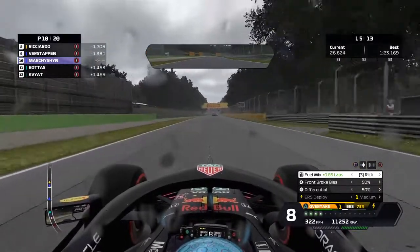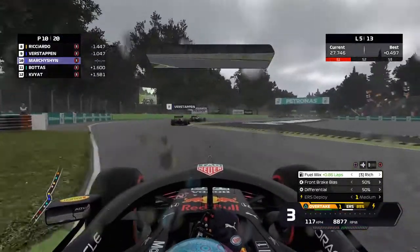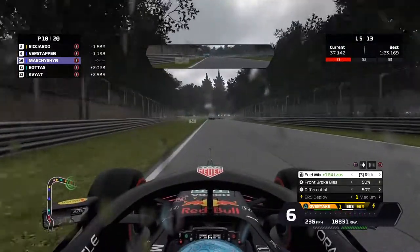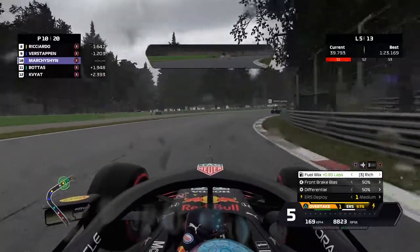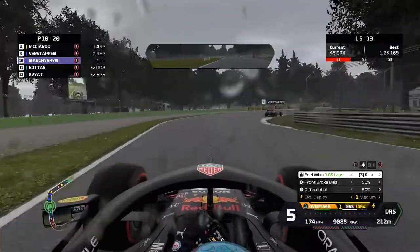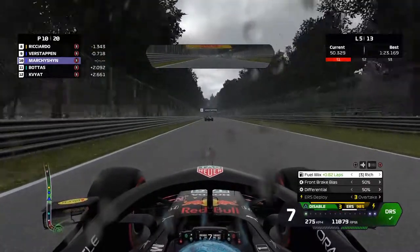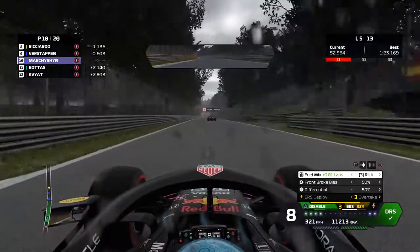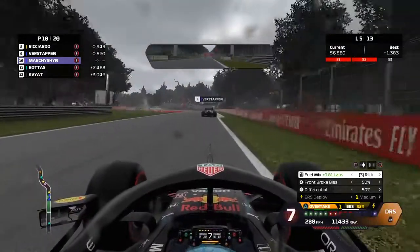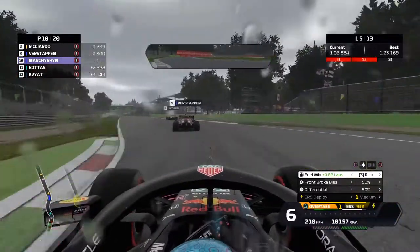Verstappen's next, and then Ricciardo. So Verstappen might be having some issues if he's that slow. Okay, even though we're seeing cars struggle in these conditions, if we pit for inters now, we're going to be too slow and we'll burn them out. Make the best of it for the time being. Sounds good, Jeff. I won't put on inters just yet. The gap behind us is 2.5 seconds.